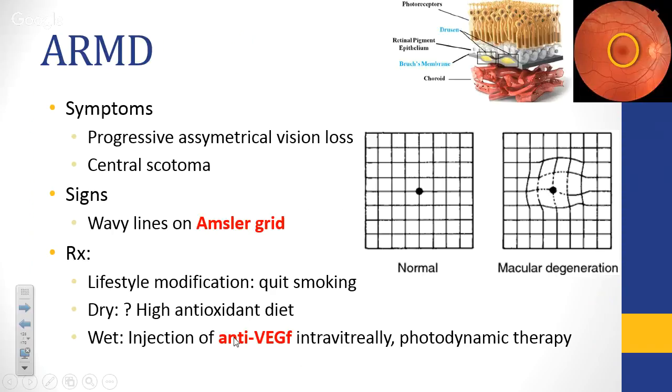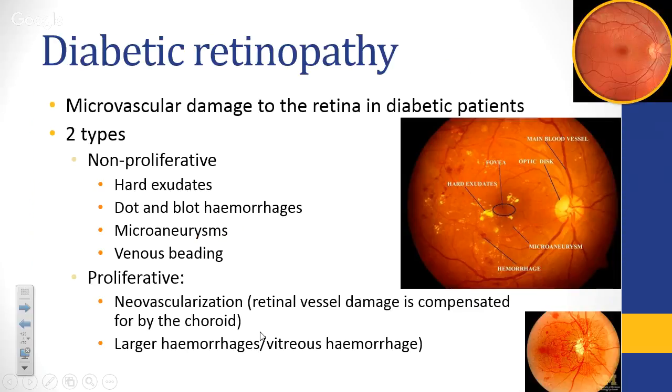It's used a lot in medicine, so anywhere where you want to stop blood vessels from proliferating. Here, for instance, and also in diabetic retinopathy, you can use anti-VEGF therapy. So speak of the devil, diabetic retinopathy is microvascular damage to the retina in diabetic patients.